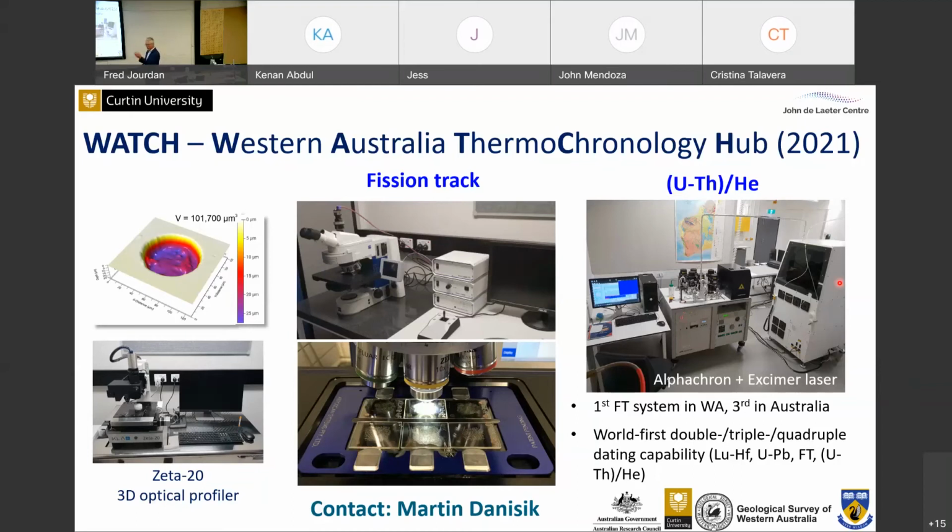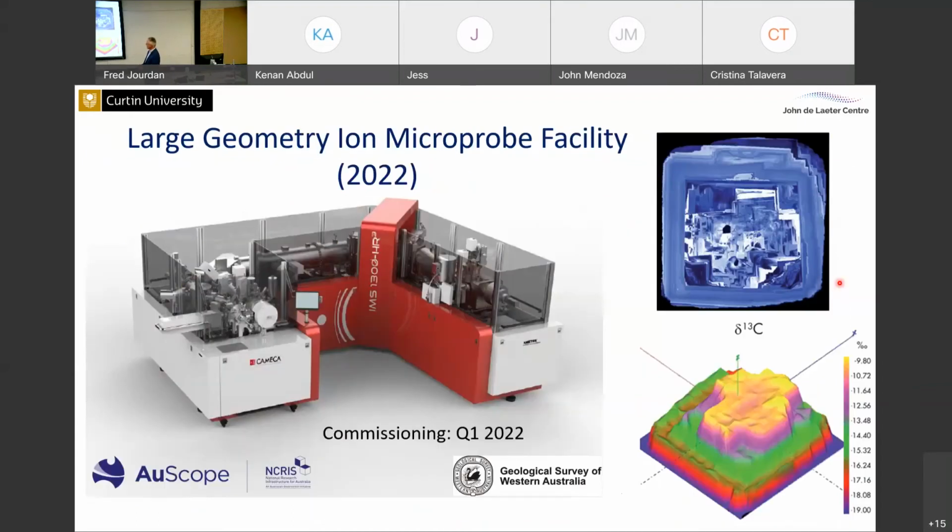So yeah, Martin's in the room, and certainly he'll talk to you about what he's doing. There was an announcement with funding from both the OSCOPE, that's the NCRIS, the Commonwealth Government Research Infrastructure Program, as well as the Geological Survey, to replace that 25-year-old SHRIMP with a new ion probe. And this tool, the ECA 1300, will be installed the first quarter of next year. It will allow us to analyze stable isotopes as well as radiogenic isotopes.